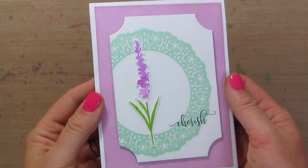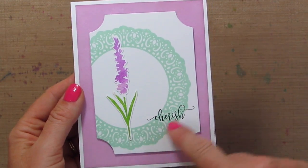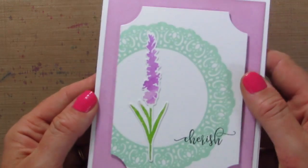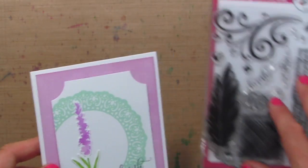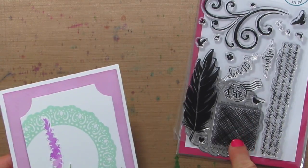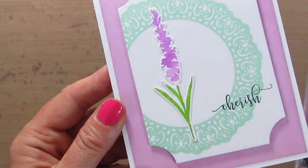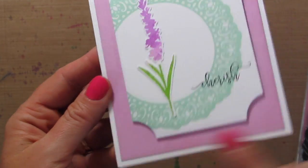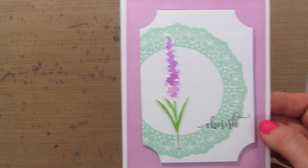So I made this card on Facebook Live today. It uses one of the fabulous flowers from Wild Garden, that really feminine doily. And I don't know if you can see, I added some texture on the back. I used this crisscross scratchy stamp from the Birds of a Feather stamp set. I sponged Sweet 16 on it, and then I just stamped that on the background. I thought it created a really great subtle texture background.